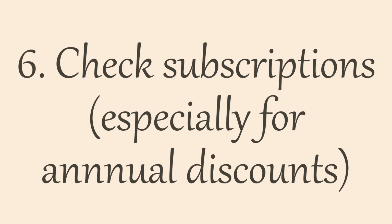Tip number 6 is to check your subscriptions, especially for annual discounts. So this is the easiest one. Go right now to your streaming services, and the ones that you know you use like 3 times a week, if you're paying monthly and you can save money by going to annual and you know you're going to pay it every month anyway, just go to annual. Just do it, save the money.